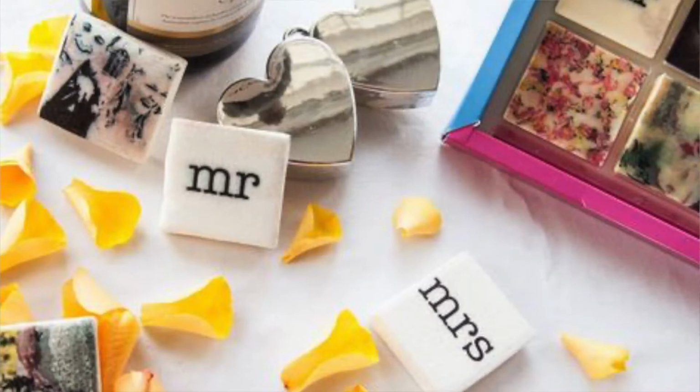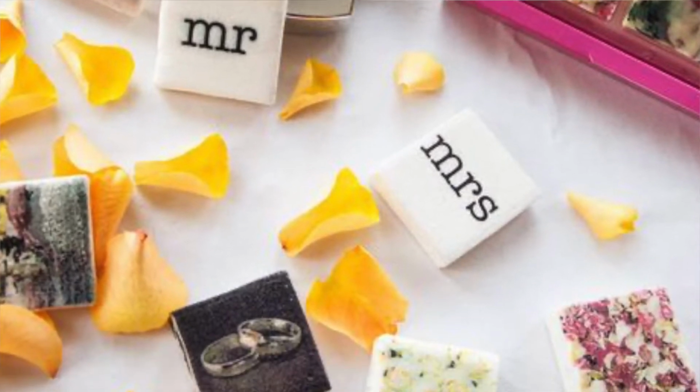And if you want to go one step further with your marshmallows, you can actually get them with photos printed onto them, edible photos. So if you had an engagement shoot, for example, you could create some favour marshmallows with pictures of you on, or just with the details of the date, something like that. So it's that extra special touch. They're not just any marshmallows, they're dedicated to you marshmallows.